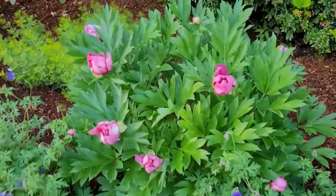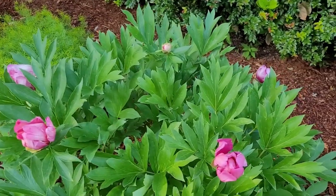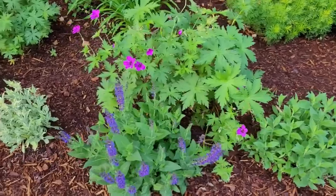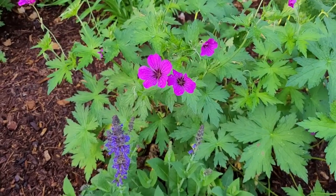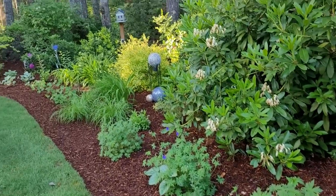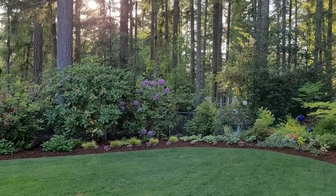We've got tree peonies. They're getting ready to open. Look at that. Salvias. More geraniums. They're pretty. I'll just stop walking for a minute and show you the border. Got a purple rhodie in bloom over there.